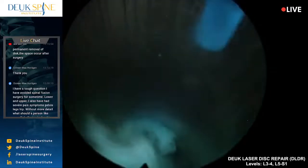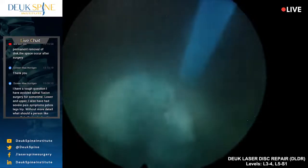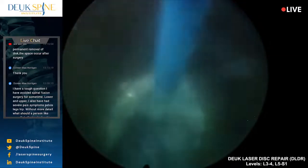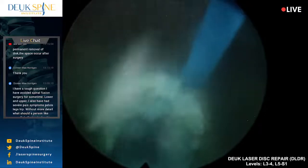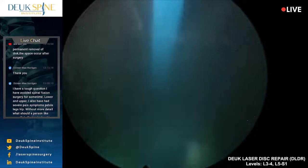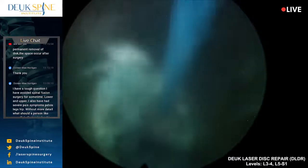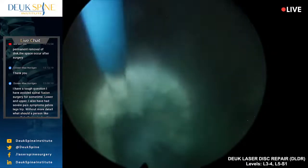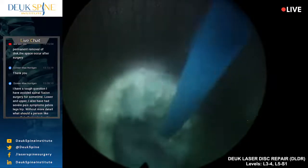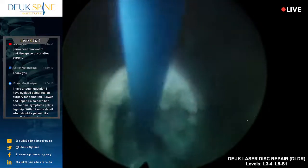So here's the laser, and the laser is going to start doing its job of basically debriding the annular tear. This is the annular tear, and the laser does a really good job of cleaning it up. The laser delivers energy. And of course, this blue fiber is not the laser. The laser is really a vague term, but what it means is we're referring to laser energy. And laser energy is energy, like all other forms of energy.